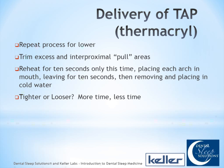They do tend to discolor a little bit over time. The thermocryl does. It becomes a little bit brittle, and then it will start to chip out.